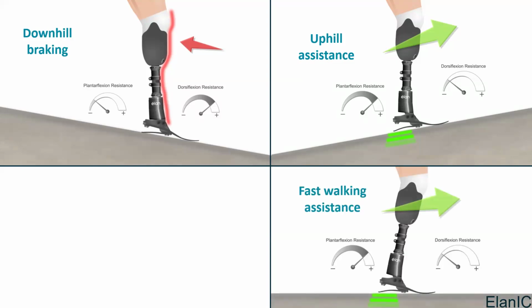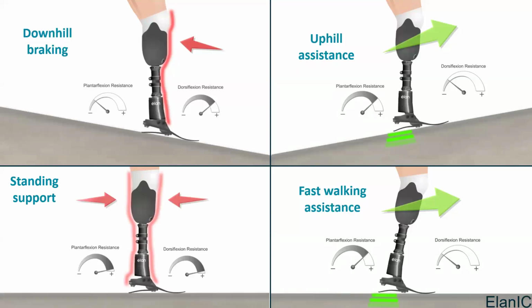And then on flat level ground, if you start walking faster than your normal pace, it recognizes that with the accelerometer built in that ankle, that it's going to make changes very similar to the uphill resistance, where it increases plantar flexion resistance. So you get more spring out of the heel. Then it decreases dorsiflexion resistance, thereby making it easier to walk faster with less effort. And then standing support. Once again, when you stop walking, it increases plantar flexion resistance, and increases dorsiflexion resistance, thereby giving great support, and that will happen on any terrain. If you're standing on a slope, it's going to adapt to that slope and then increase that resistance, giving that support.